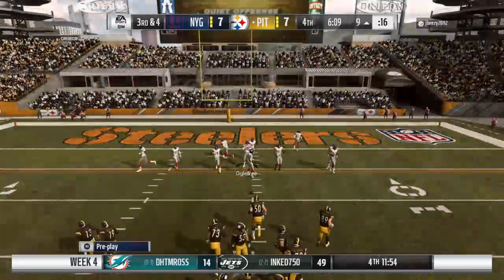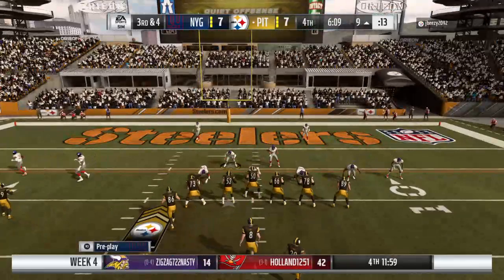And the Steelers on 3rd down. 2 for 5 to this point. This is 3rd and 4.